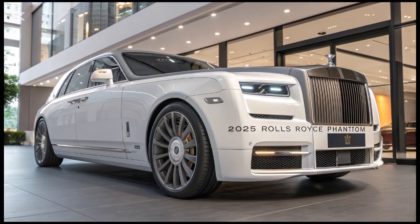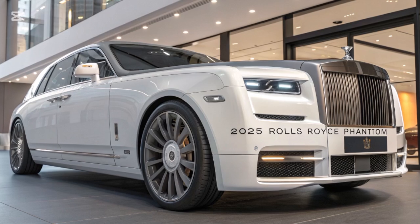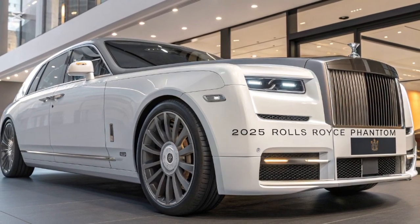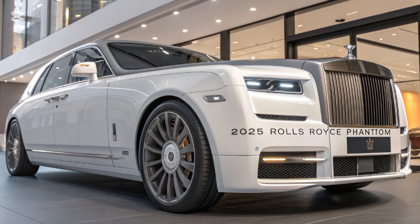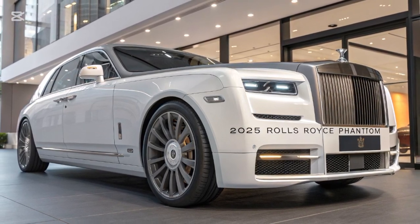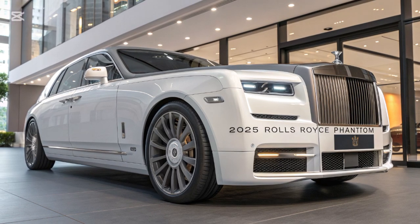There's also the Bespoke route. Multi-layer pearl coats, hand-applied flecks, and even chameleon finishes that reveal subtle color shifts in certain light. If clients want it, Rolls' Mulliner department can create a one-off shade, and the coachline can be hand-painted in complementary or contrasting tones. Split screen. Toyota in red versus Phantom in white.